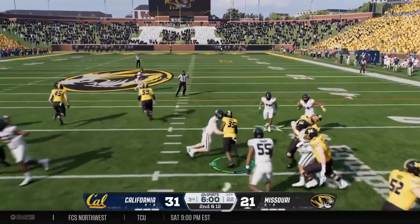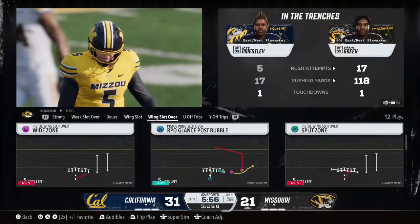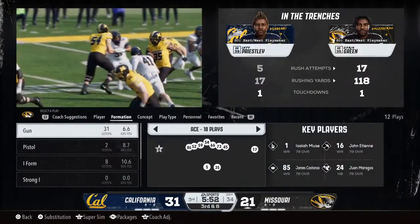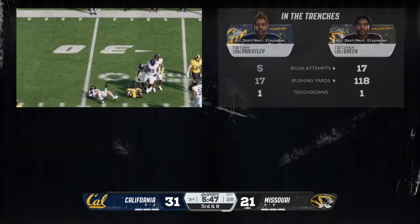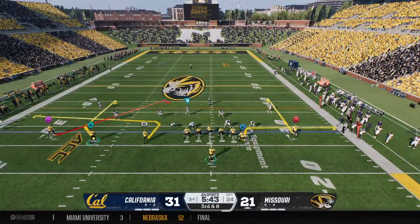To the ground with the back. Tackle is made at the 28 after a pickup of 3. Man, it's really hard to control the running game if you don't control the line of scrimmage. And how about the defensive line doing a great job attacking those guys up front, not open up lanes to run through. Nice job just nullifying that run altogether.